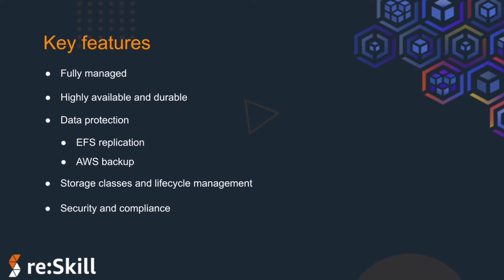You can control network access to your file systems using Amazon VPC security group rules, and application access to your file systems using AWS IAM policies and Amazon EFS access points.